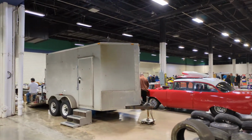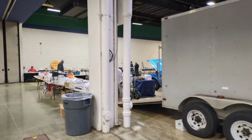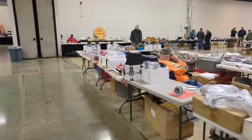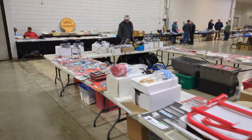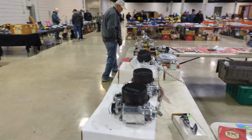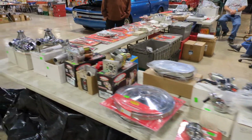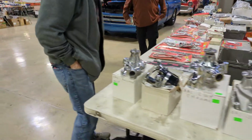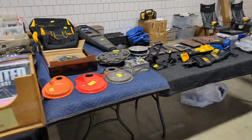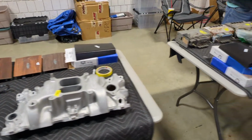It's actually funny. There's probably more people in the swap meet than there are looking at the cars right now. If you want to see the actual cars, stick around. I'm just going to quickly walk through, and if you're looking for something parts-wise, shout it out. I'm not going to spend more than a few minutes in here, but I want to run through the other cars real quick. The other side, one more time, just to show you.